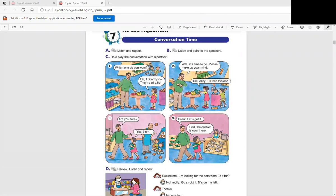Here we have a shop, a clothes shop, and we have here the young girl and her father. She is going to buy a t-shirt, okay, and she can see that all the t-shirts are good and nice, so she can choose which one to pick. Okay, let's see the dialogue between her and her father.